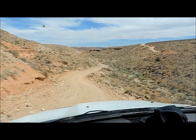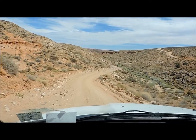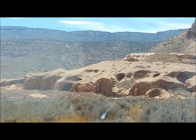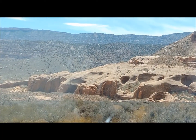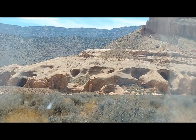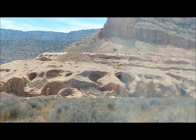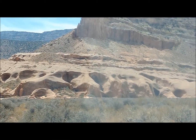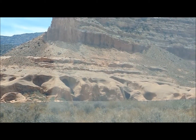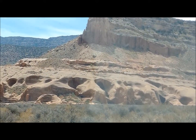Down here to the bottom of it, okay. I'm going to stop here for a second and film these cliffs. I thought they was kind of neat. Full of holes. I'm just shooting through the car window. Well, it's a little hazy. It's kind of a neat spot.